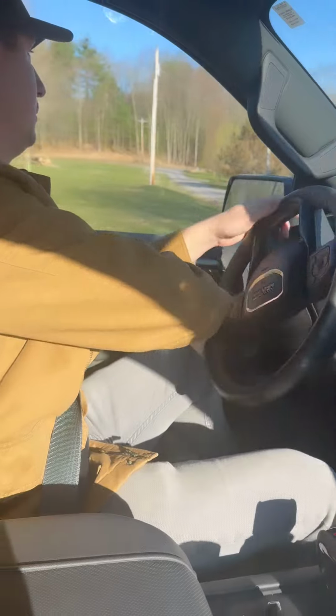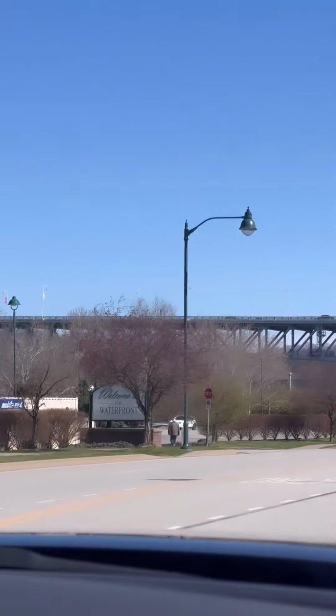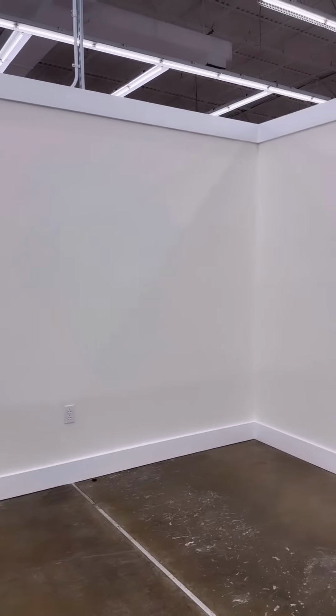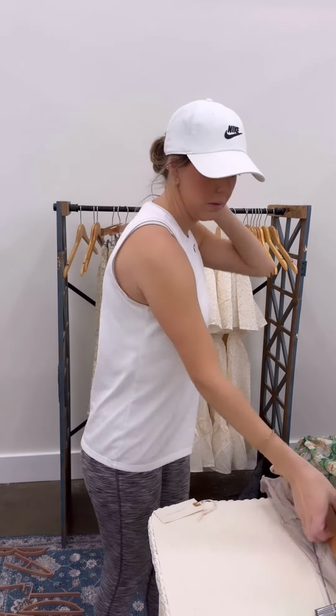Behind the scenes of my life as a full-time boutique owner. Today's an extra special one, as a few weeks ago we teased that we were opening another location. Our newest home for A Thread is at the Painted Tree Boutique in Homestead, Pennsylvania, about 5 minutes from downtown Pittsburgh. First things first, we got started with measuring our space just to make sure we had everything correct.